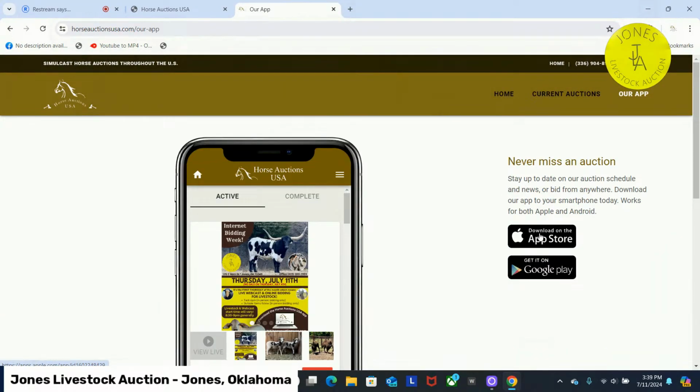If you're going to be participating in online bidding from a mobile device, a tablet or a phone, I do recommend using the app. It's really well laid out for that purpose, and just super, super easy to navigate. You do not have to be a tech guru of any kind to use the app.